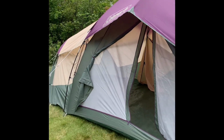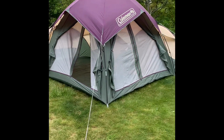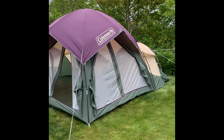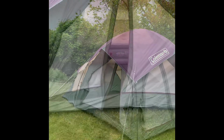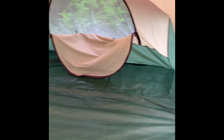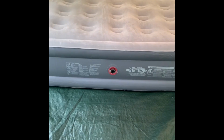And are we going to use it again? Probably not. It'll probably go in the back of the garage. But it is a big tent. I forget the name of it, but I will look it up. And yeah, go Coleman. Just for the record, that is their queen size air mattress in there. There's a little bit of room on both sides. I don't think we would get 2 in. We would probably get a double one in that way, lengthwise.